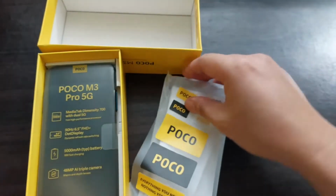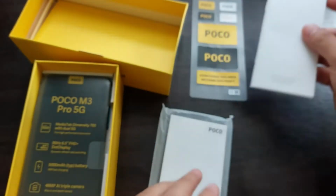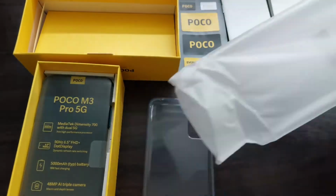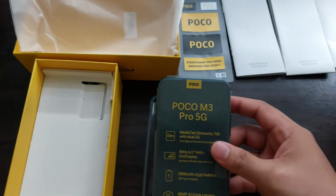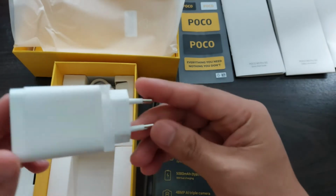So inside the box, you have the POCO stickers, the user guides, a silicone case, the phone of course, a 22.5 watt charging brick, and a USB Type A to Type C cable.